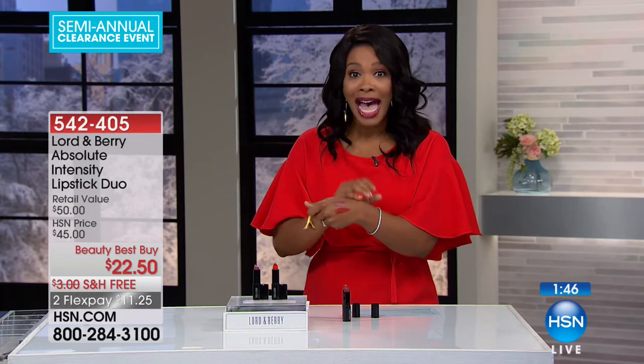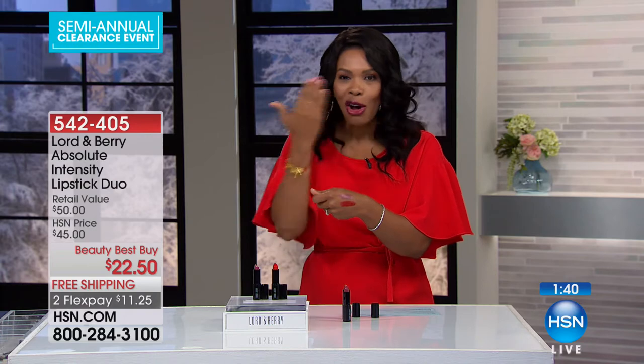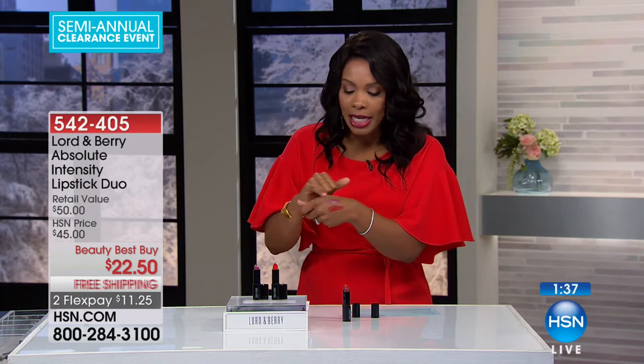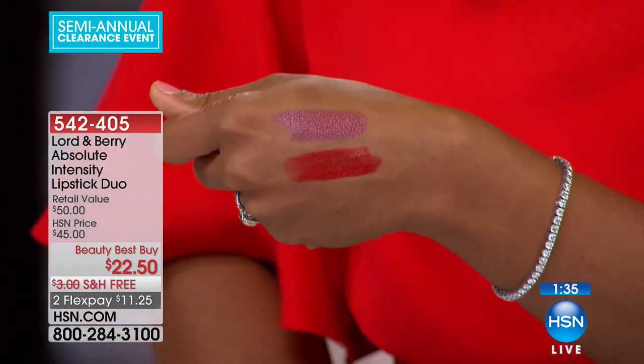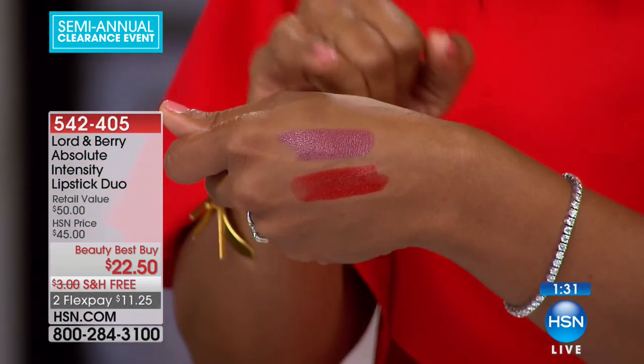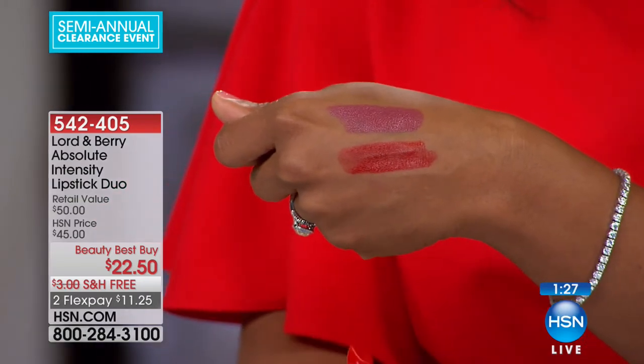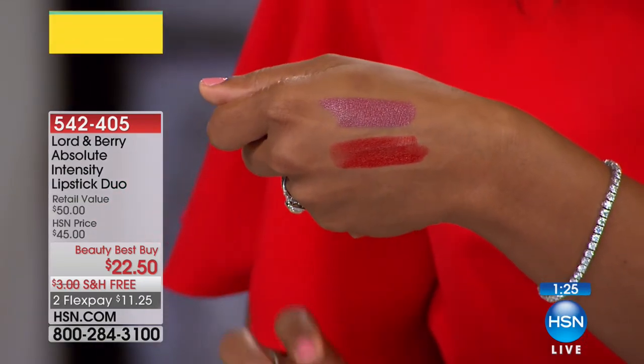And I say put it on without a mirror because sometimes if this were a matte color, you would need a mirror to get it right. If it were really glossy, you would need a mirror to make sure it wasn't all over your face. But because these are really moisturizing and rich, but not too much, you're gonna love them. Not only that, it gives you just such a beautiful, pure color look. It is the color that it is intended to be.